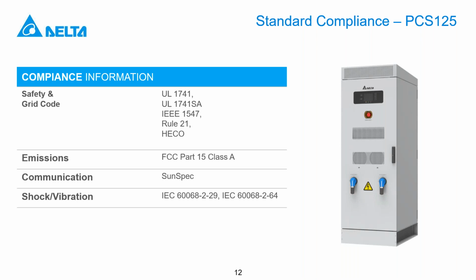Our 125 kilowatt standard product complies with most of the certifications required in the States. We are certified for UL 1741 and the new regulation 1741 SA, and compliant with California Rule 21. It is also compliant with HECO requirements to support the Hawaiian market. Our protocol complies with SunSpec requirements, and we meet the mechanical requirements, including vibration and shock certifications.